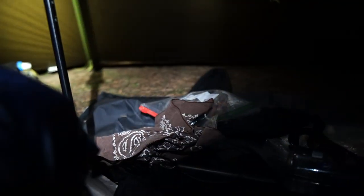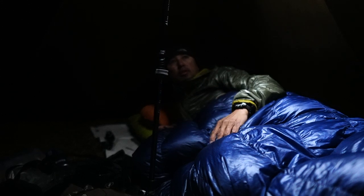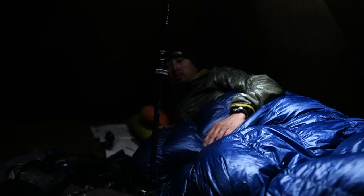So that's my tripod right there. I still have extra space for the gear. Bundled up. It's gonna be windy all night, so I can tell. Right now, the temperature inside the shelter is so much better. Outside, it's kind of cold. I don't know the temperature, but because of the wind factor, it's so chilly outside.